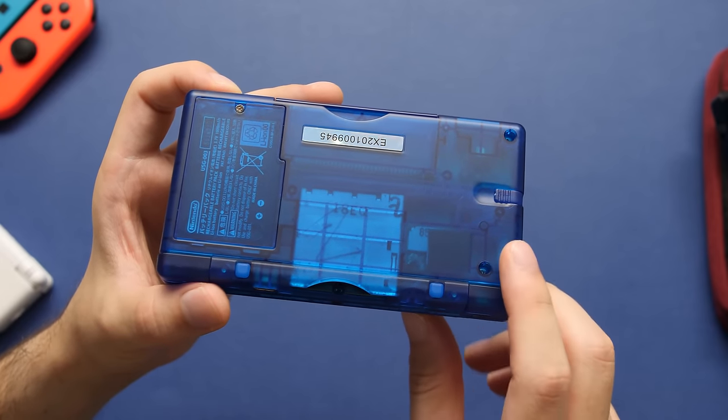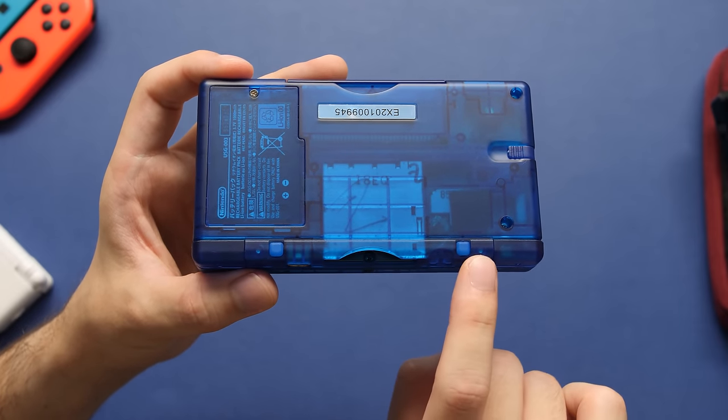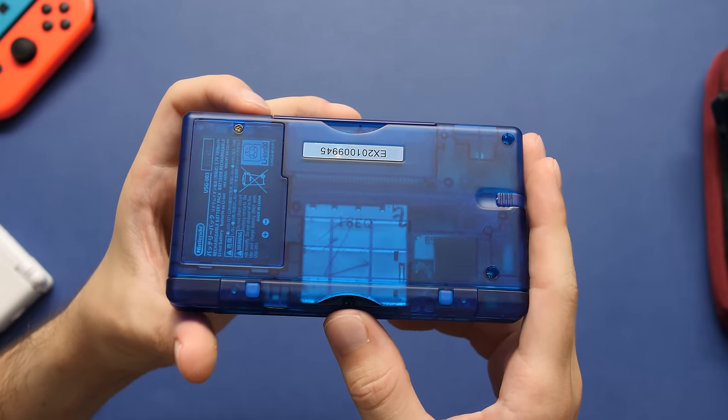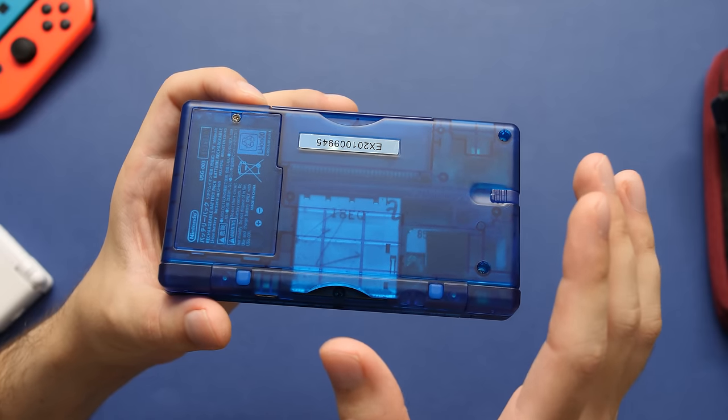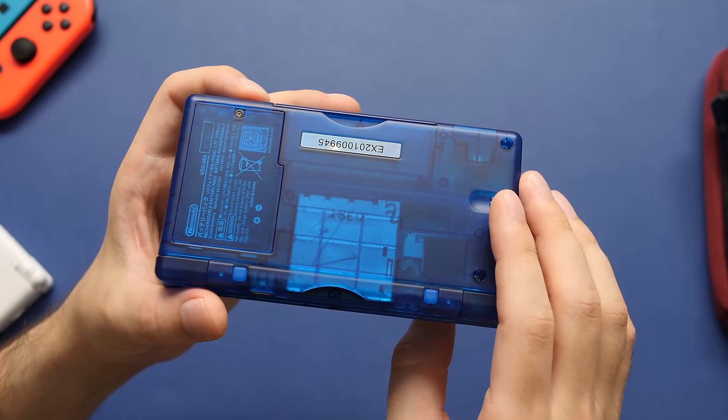The only thing that you're really going to have to deal with when it comes to the DS Lite are the shoulder buttons and the ribbon cable for the display on the top half. I found the entire experience pretty enjoyable, which is why I'm going to use the remaining two shells that I have on future DSs that I'm able to purchase.